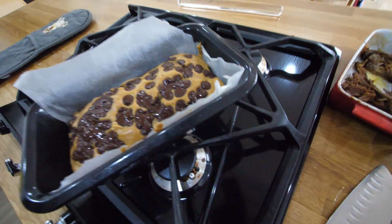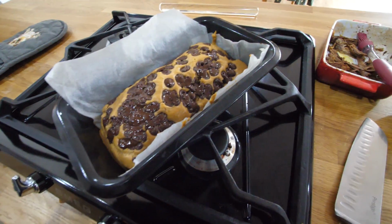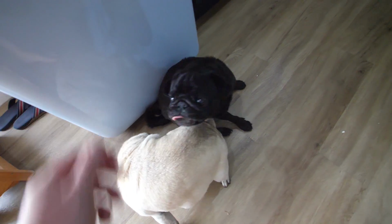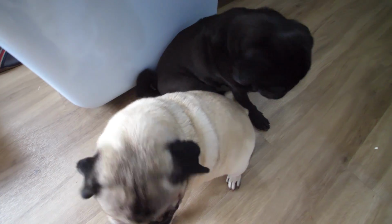We'll get them cooking. That smells so good. I love that splattering of the chocolate chips. Amazing. Happy now? These are gonna fail now, I'm gonna need some more, aren't I?